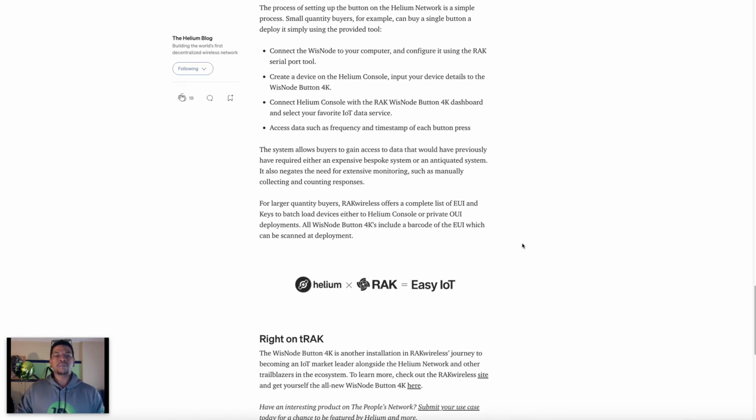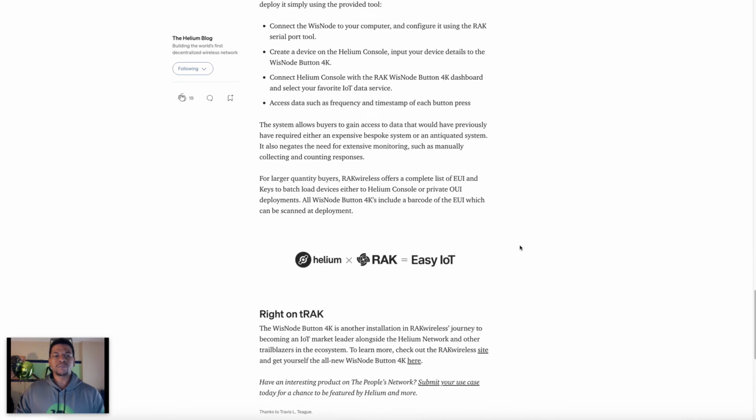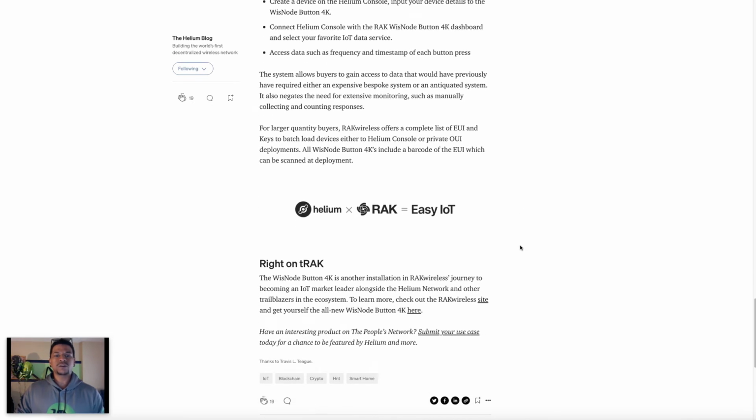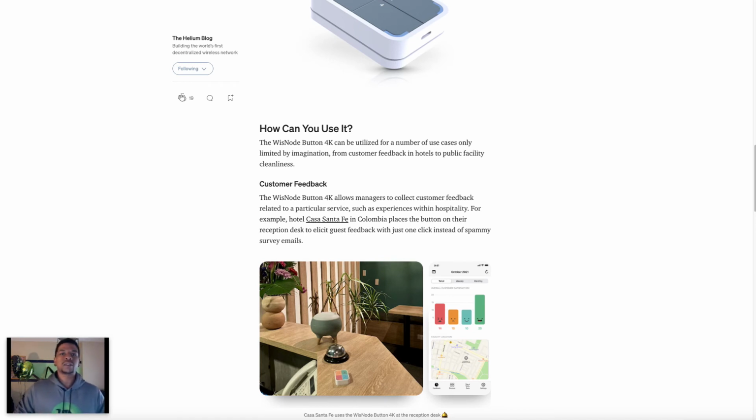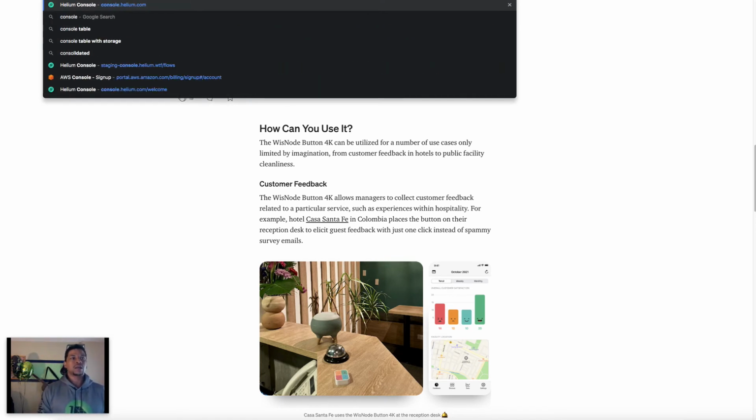The system allows buyers to gain access to data that would have previously required either an expensive bespoke system or an antiquated system. It also negates the need for extensive monitoring, such as manually collecting and counting responses. For larger quantity buyers, there's also a complete list of EUI and keys to batch load devices either on the Helium console or private OUI deployments. So I'm just going to show you quickly what the console looks like.